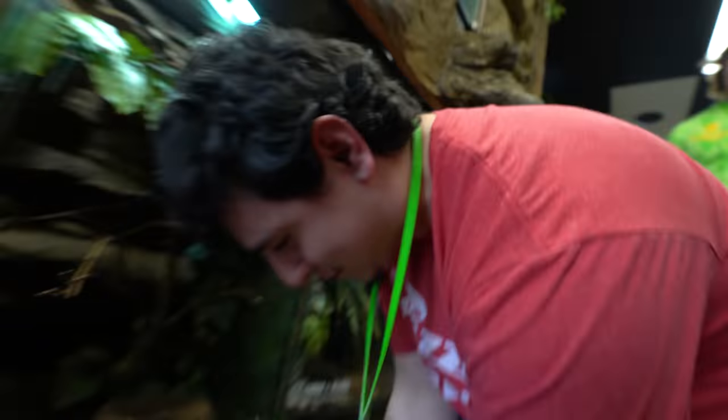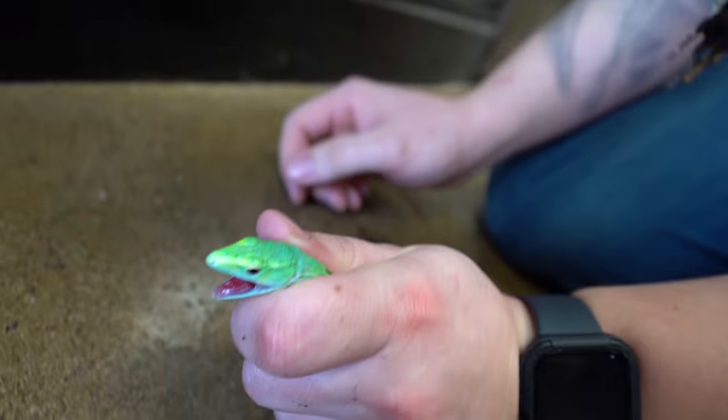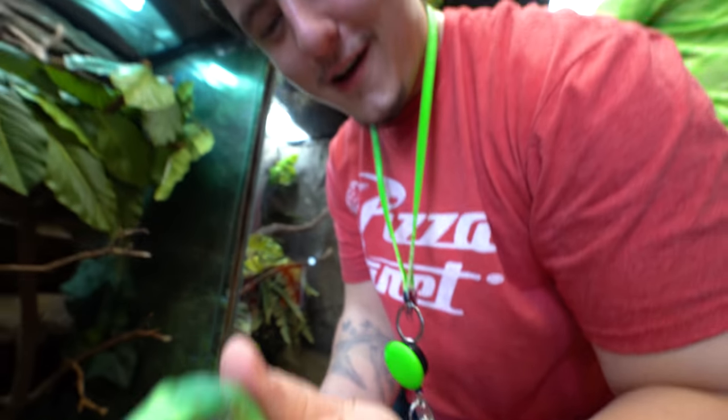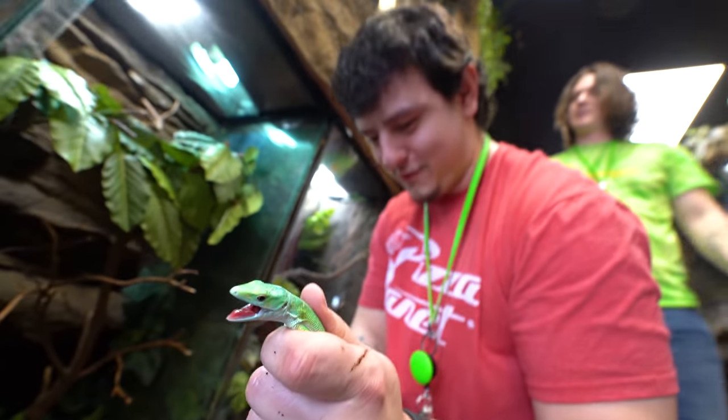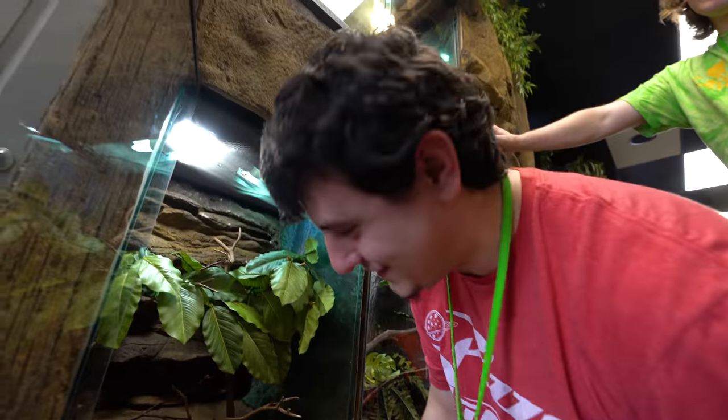Woohoo! Oh crap. This is already not going to plan. Oh, he's gonna bite my thumb. I shouldn't have grabbed him like this. I'm a professional. Oh, he's just all over me. Gastrofolis prasina. Cute, woohoo! Cute little buggers. Fast. He pooped on me.